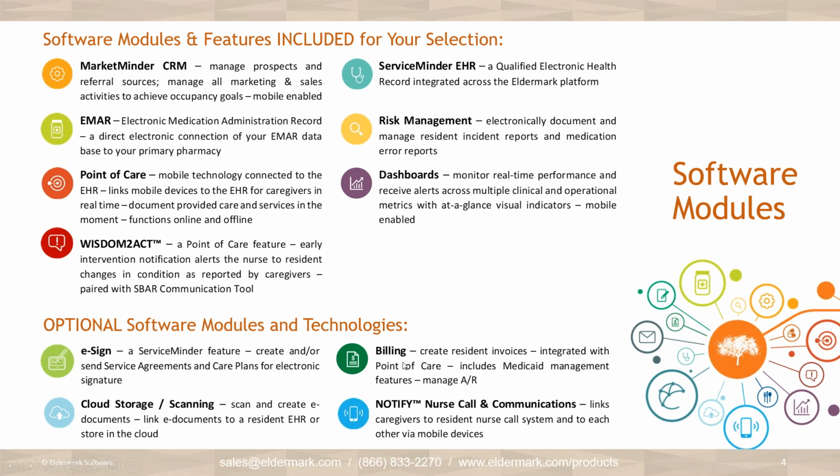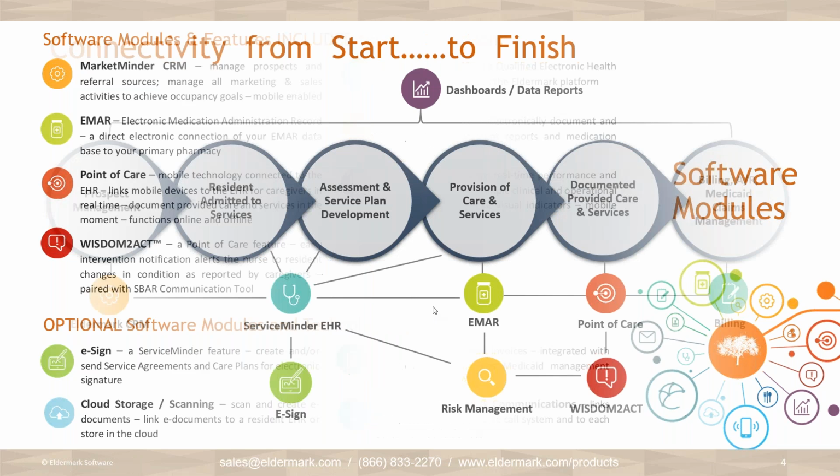And one other optional add-on is our billing and financial. We have a full-blown billing system, so when you create your care plans and track your services, it all goes into billing, does a month-end batch and can do your billing and financials, and that would be an additional one. So here's my favorite screen.